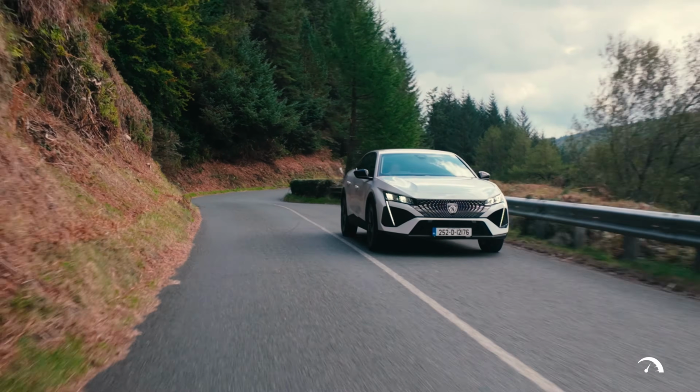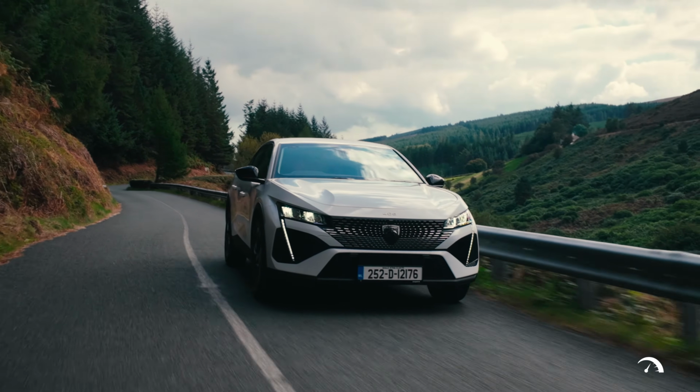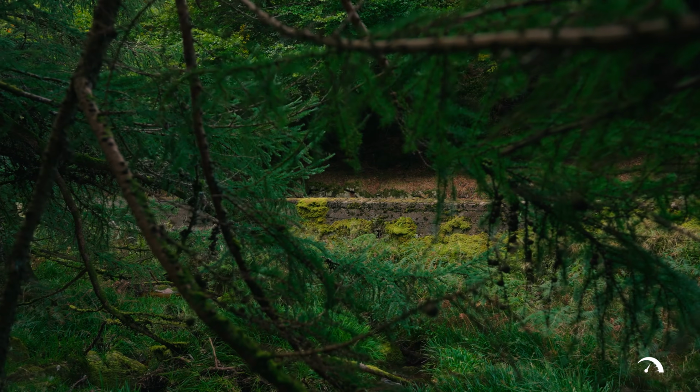Motor tax for this is €190 per year, but what about that fuel economy? Well, I did a test with this, so I reset the trip computer and I went out and did a cruise on the motorway, and I saw as low as 4.4 litres per 100 kilometres, which is absolutely brilliant. That's better than some diesels.